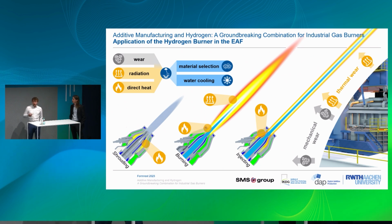In the first instance, we see that the burner is mainly affected by the harsh conditions in the electric arc furnace. We have hot metals in there. We have mechanical wear, which comes from the metals, and we also have a high thermal load from the electric arc furnace, because we have temperatures over 2000 kelvins. So these are the effects of the furnace on the burner.